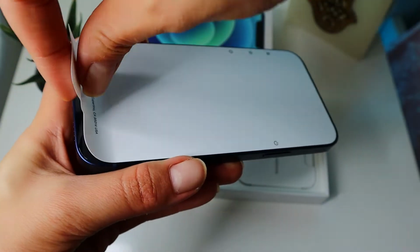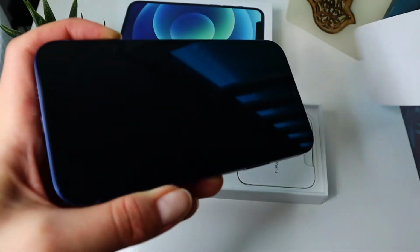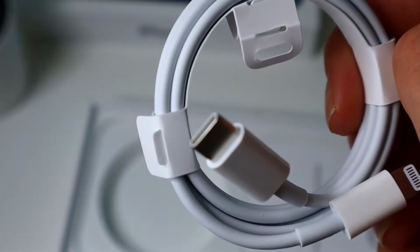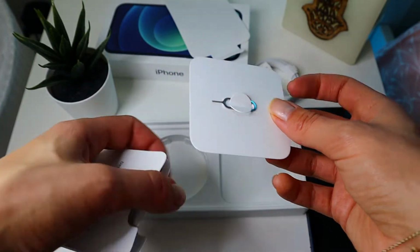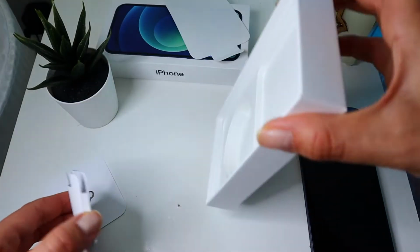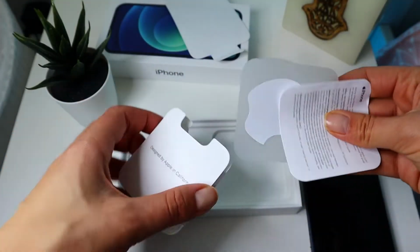Ooh. Apple is really doing its bit for the environment. Instead of plastic, it's got paper. That's fine. It comes with a USB-C cable, but no charger. I know, criminal. Pin for the SIM card, and nothing else. I actually had to buy another charger. At this point, Apple just take all my money.